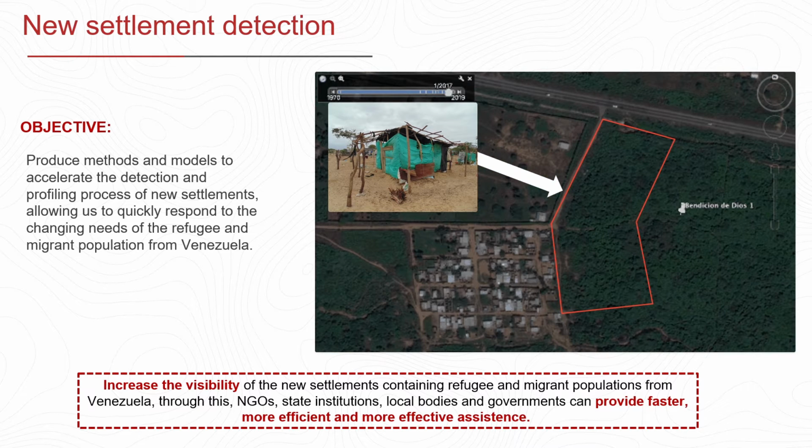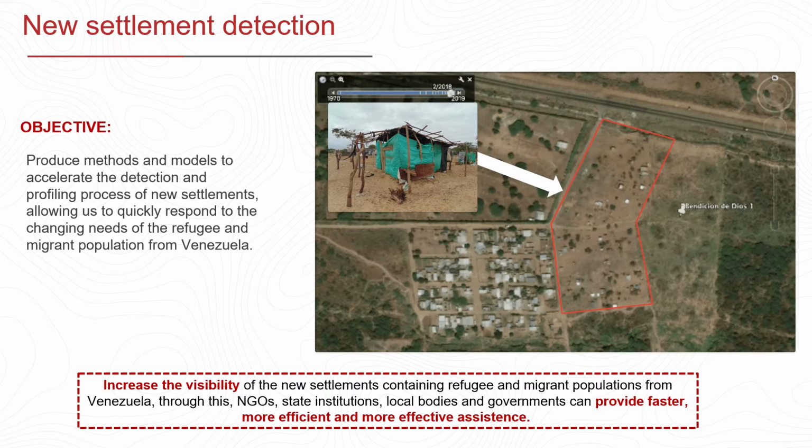So having this in mind, the objective is to produce methods and models to accelerate the detection and profiling process of new settlements, allowing us to quickly respond to the changing needs of the refugee and migrant population from Venezuela. This is mainly because some of these populations are located right outside the urban areas, but others are located inside the country in rural areas. So it is difficult to detect and to know the exact location of this population.